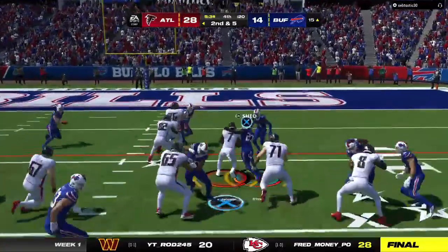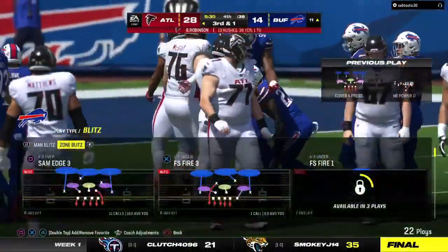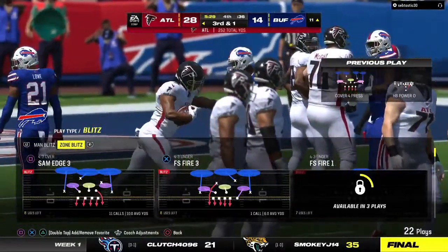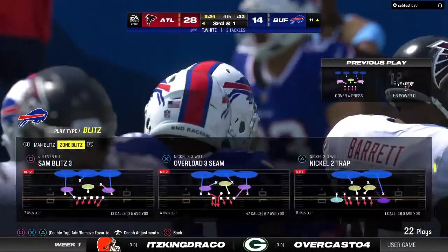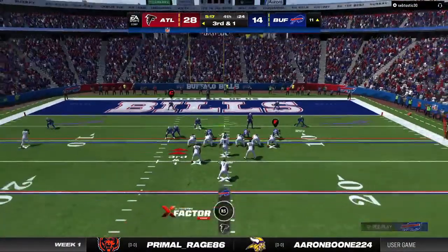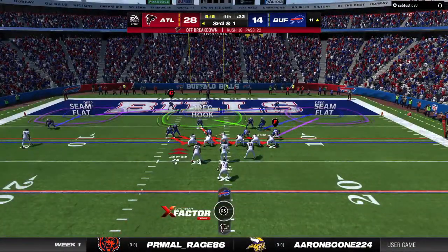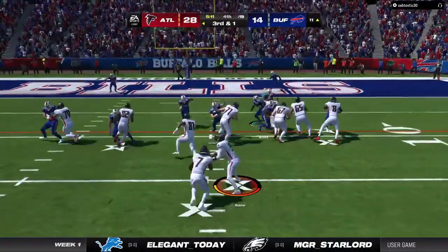On 2nd down, another shot for Robinson. And he's dropped just before the line to gain. 4-yard pickup leaves him with 3rd and 1. 11-yard line. It's a gain of 4, and it's 3rd down. Let's go. And this offense on 3rd down today, they've been very good, 5 for 7 thus far. They're up against a 3rd and 1 situation.